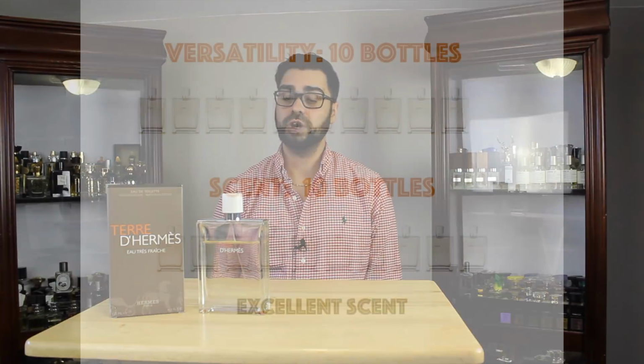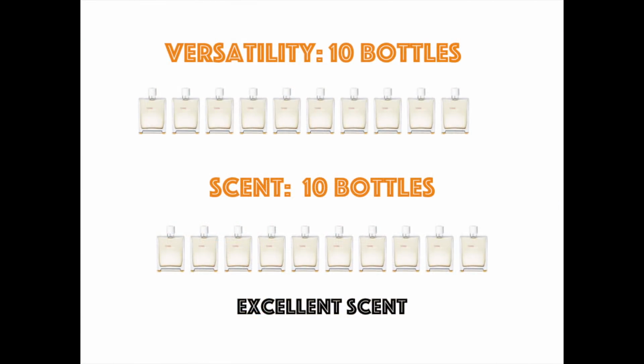Versatility, this is one of its strong points, 10. One of its best points. I can wear it almost all the time. Smell, another 10. This thing smells great.